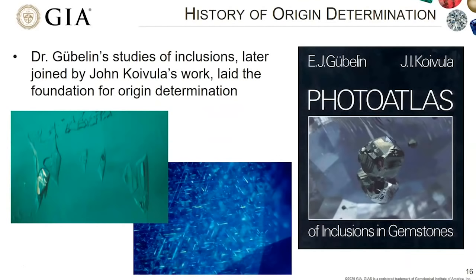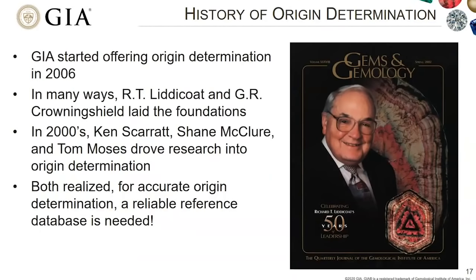Through the years, a lot of the labs started offering origin determination services for stones coming in for reports. GIA started this service in 2006. And in many ways, I would credit R.T. Liddicoat and G.R. Crowningshield, two of the former leaders of GIA, for laying the foundations for a lot of the origin research that came later. And it's a little ironic, actually, because if you think about it, R.T. Liddicoat was really against the idea of offering origin determination services at GIA.